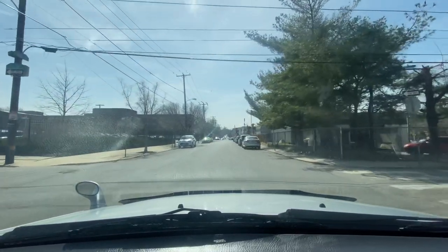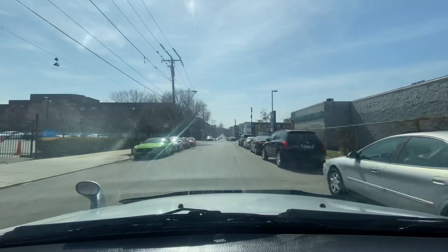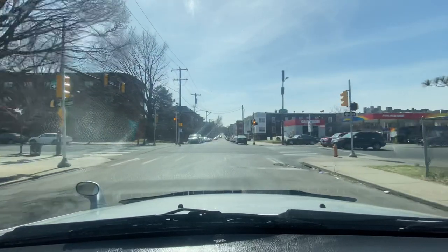Passing 46th and Ludlow. There's not much traffic behind me, so I can kind of cruise a little bit slower. When there's traffic behind me, I gotta keep it going. We're doing 9 miles per hour. All right, we're at Chestnut, 46th and Chestnut.